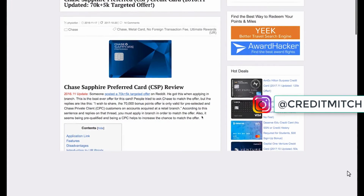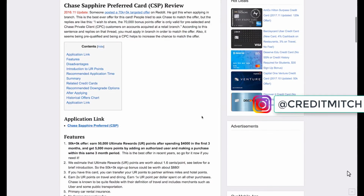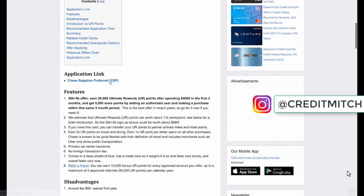So it's a $95 annual fee, and we're just clicking it here. We're going to do some research, right? At the top, I really like how he formats this. It's like a Wikipedia article for every credit card that's out there. As we're scrolling down, you see this application link.